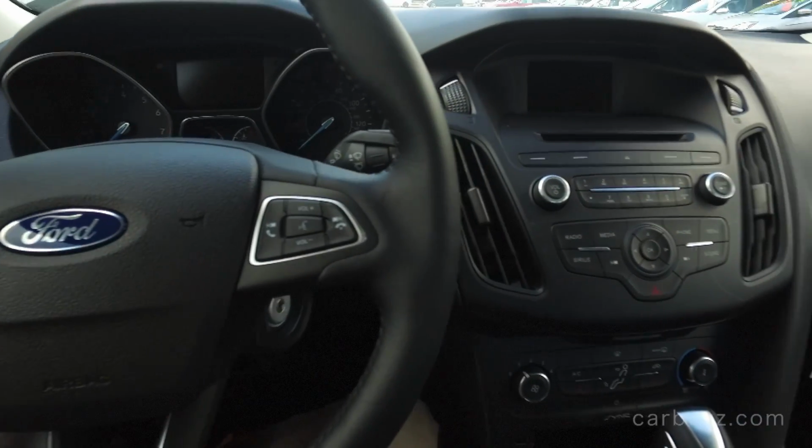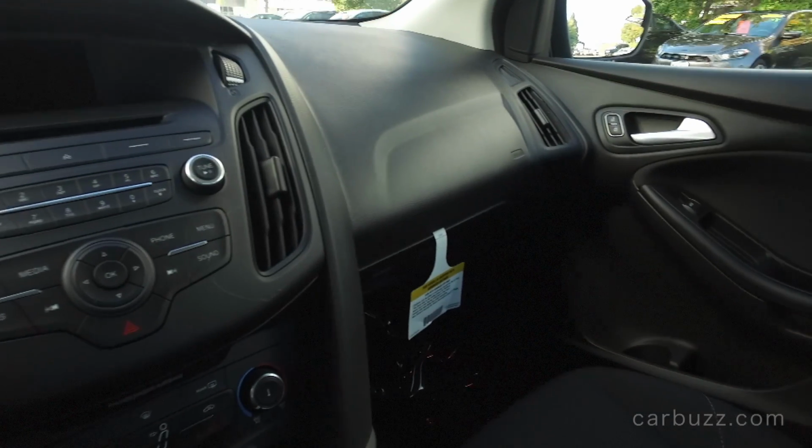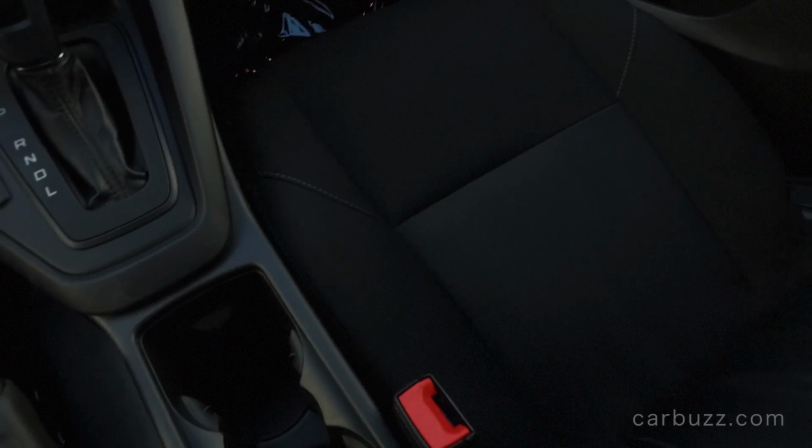So as you can imagine, Ford has just continuously updated this car over the past few years, and it's approaching the end of its life cycle. But I think right now is a very good time to buy because, like I mentioned, you're getting a very evolved and refined and fixed up car that, well, if there were problems, Ford has resolved them by now, and that's a really good thing.